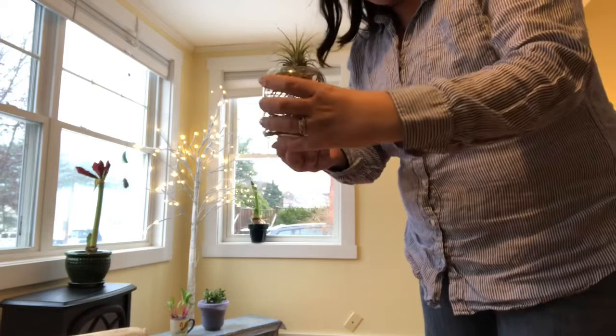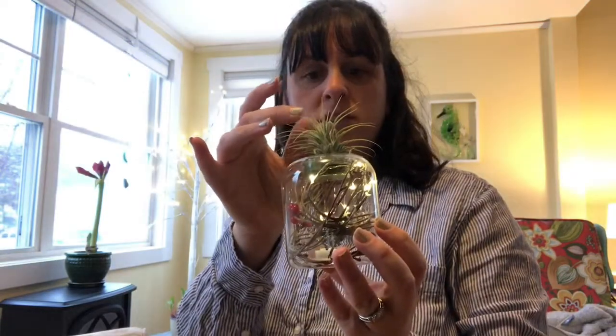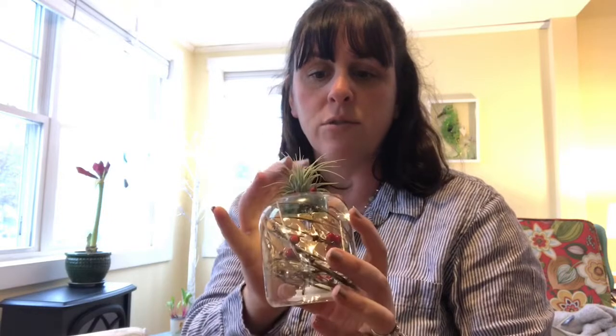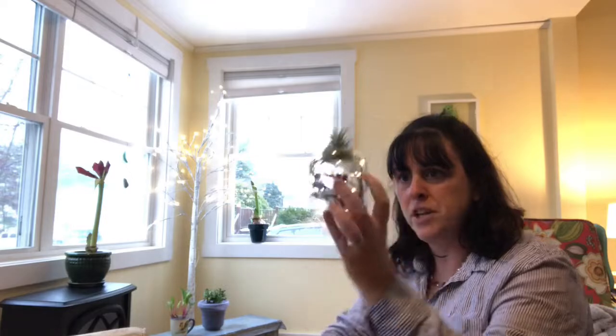This is a little air plant that I got. You can pick them up at Lowe's actually. And it has a little light on the inside, and it's kind of cute. It's filled up with berries and twigs, and there's a little air plant on top. If you have a different kind of air plant, you can soak it for 2 minutes in the water once a week, or even 5 minutes, and that should be enough water. This one is not going to come out of the container, so I'm just gonna put a few little drops on it when I think of it, and it should be just fine. It's in a little glass dome. It's pretty cute.